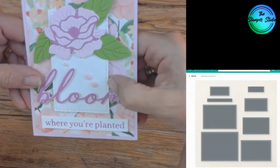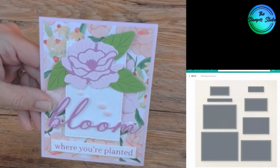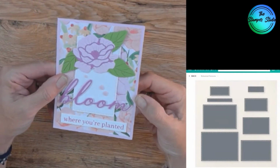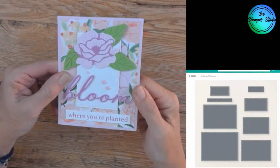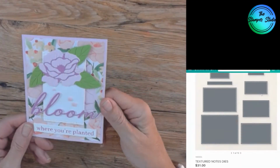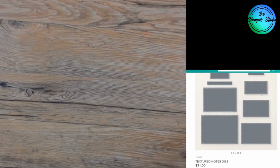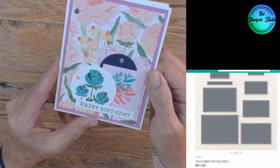Those are super fun. Can you show those to us? They're seeing them. Okay, those are very fun. Thanks, Joanne. So, textured notes dies. Sorry, I need to write that down. Write that down, Dave, because I want to get those. I think they're really fun. I like the little borders on them. Yes, and they're all a little bit different.